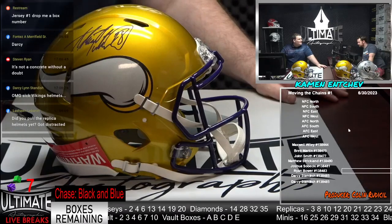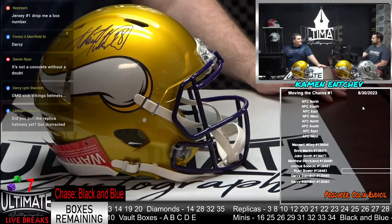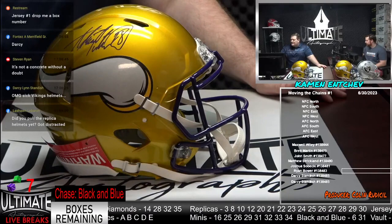It's the chase today. Speaking of Marshall Faulk, he's still out there in that black and blue series. There's only 2 boxes left. Let's go get him. So let's get it, guys.